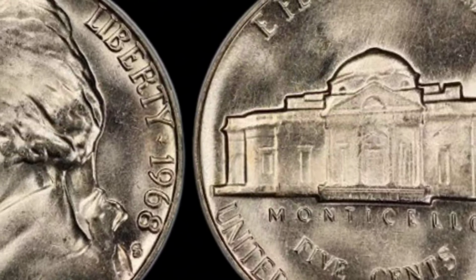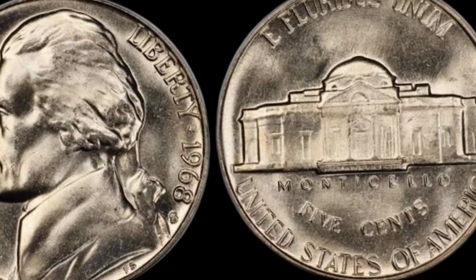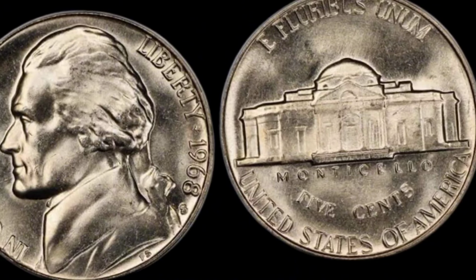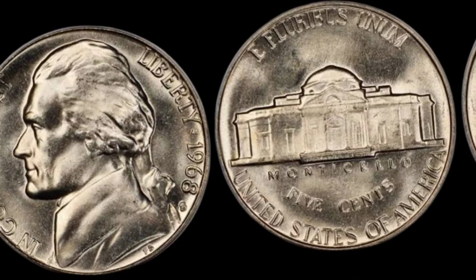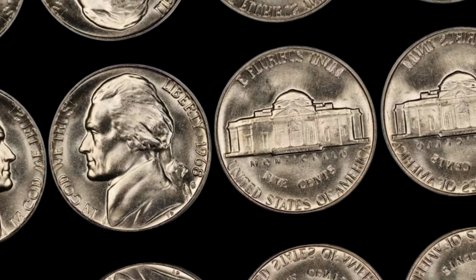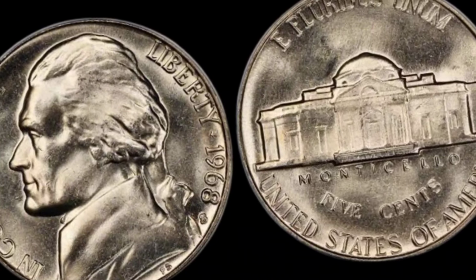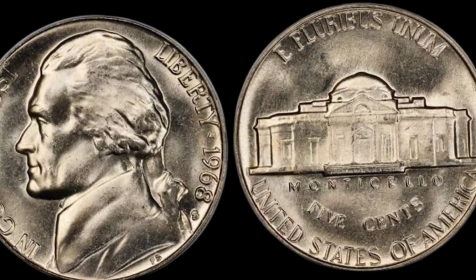A high-quality grading from companies like PCGS or NGC can confirm whether your coin is in mint condition and give it a certified grade. So, how did a 1968 nickel end up being worth $1.9 million? Well, it all went down at an auction not too long ago. A perfectly preserved 1968 nickel with full steps, in pristine proof condition, was sold for this jaw-dropping price, setting a new record for nickels. The rarity of this coin, combined with the extreme quality of its strike, made it one of the most valuable coins in history.